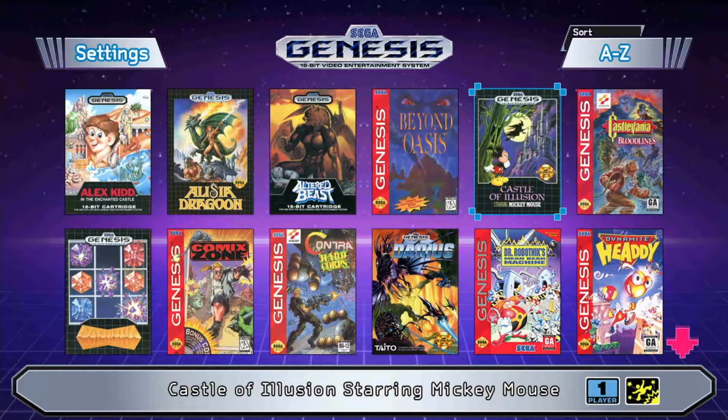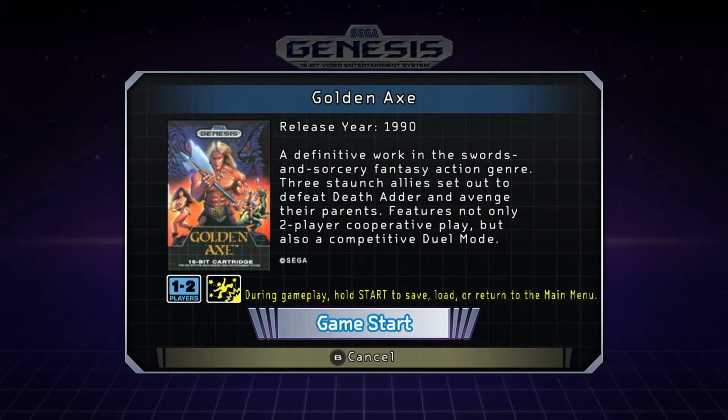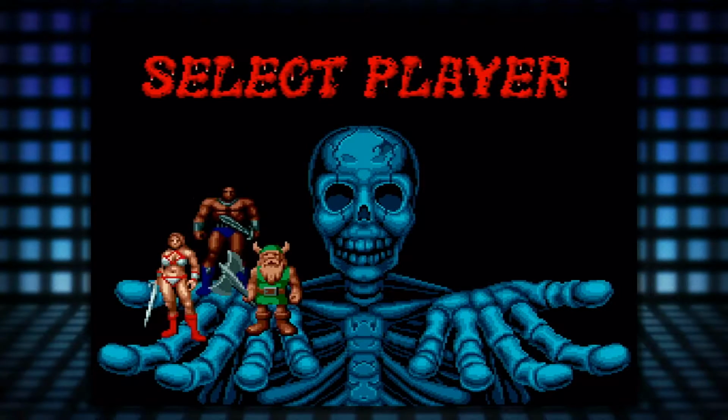I still love having them, but I wonder how well the Genesis Mini holds up besides the aforementioned audio delay others have mentioned. And again, I wonder if I'll notice. But let's go ahead and jump into Golden Axe, because this is a game I used to play with my friends a ton. My buddy could not get over old Amazon woman back there. Oh, this is cool. A little synopsis about the game and everything. Like, this is awesome. Alright, for old time's sake, gonna be the girl for my buddy.